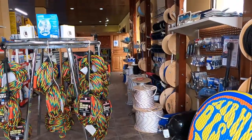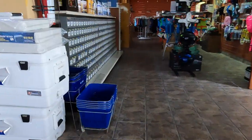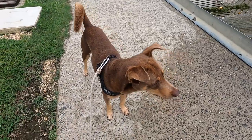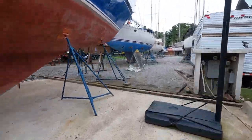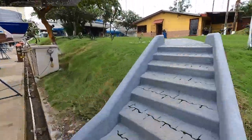The chandlery has all your basic boat work necessities inside, and whatever they do not have in stock can be ordered from the same catalog that you would see in any West Marine type boat store. This was finally an opportunity to give the dog a real good run too, and the staff seemed good-natured about Choco, as long as any poop got promptly cleaned up. Give me Choco!